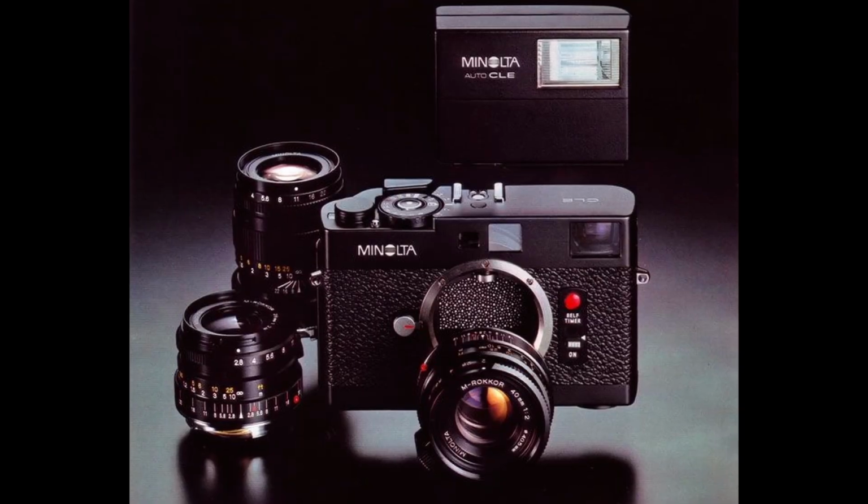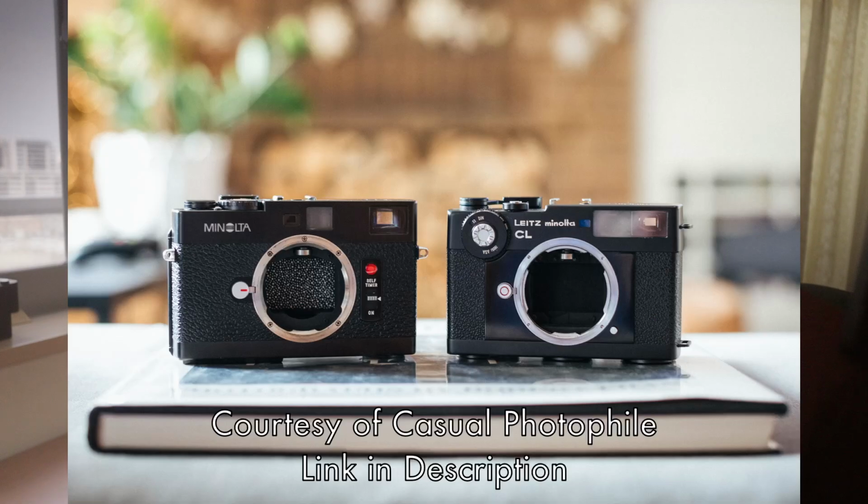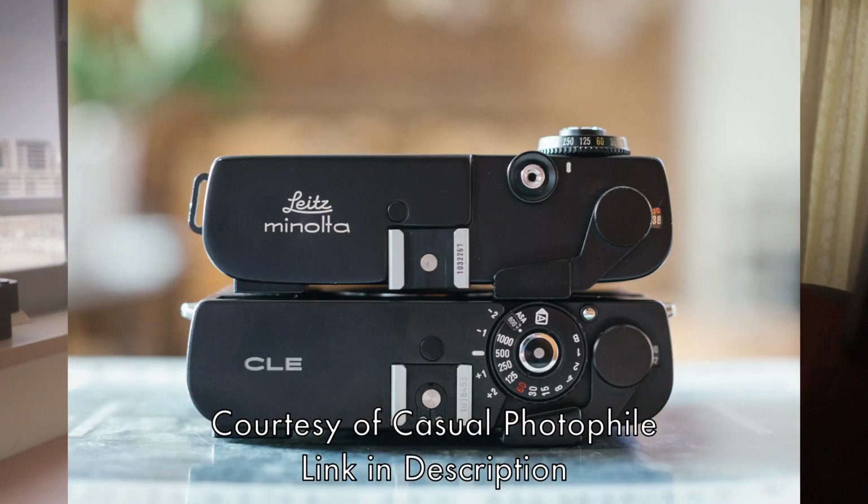Minolta went on to produce a sequel to the CL, the Minolta CLE, a refined version of the camera that I didn't get because it is slightly larger. It was actually larger than I thought, and it has an electronically controlled shutter, which is of course a little bit of a liability after 50 years of age.